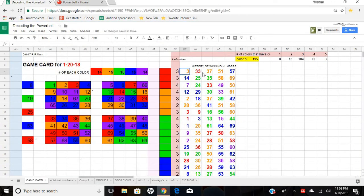What I do is I take those 5 white winning numbers and I put them at the top of this list, and then I take the last 3 drawings of numbers and I transfer these numbers over to the game card as red numbers. Then I do the same thing with orange, green, blue, and purple. So I have 5 different colors, one to represent each one of the 5 white winning Powerball numbers. For this drawing, I have 14 red numbers, 15 orange, 10 green, 16 blue, and 14 purple. And these colors change with every single drawing.